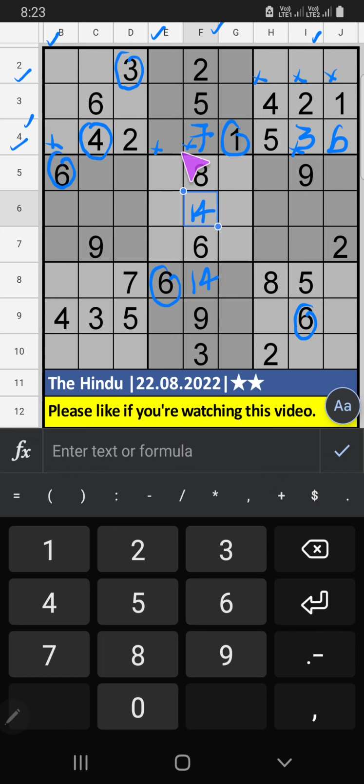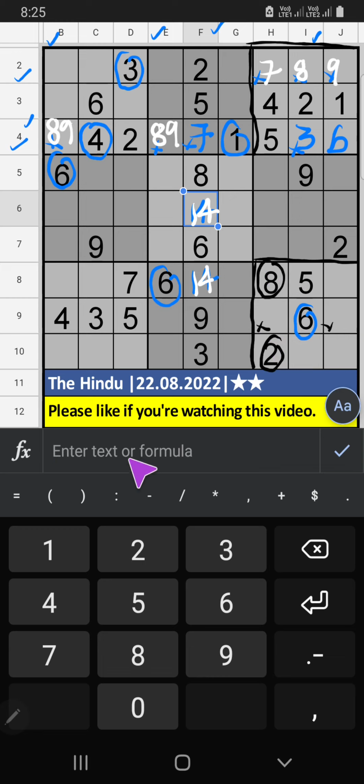Fourth row, 2 numbers are remaining, 8 and 9. It will come in one of the two cells. We will confirm later. Third grid, 3 numbers are remaining, 7, 8, 9. It will come in one of the cells. We will confirm later. Ninth grid, we have 2 and 8. So 2 and 8 can't come in these cells. It will come in one of the two cells. We will confirm later.